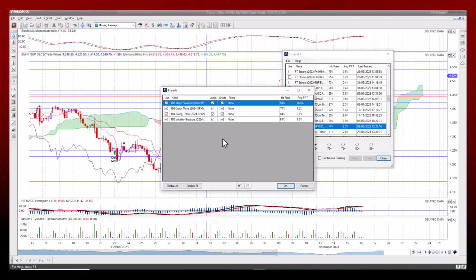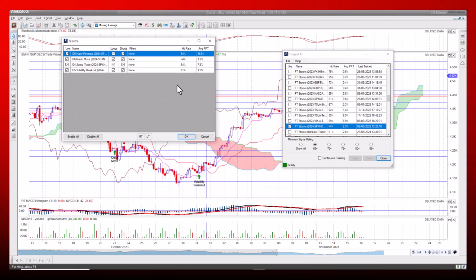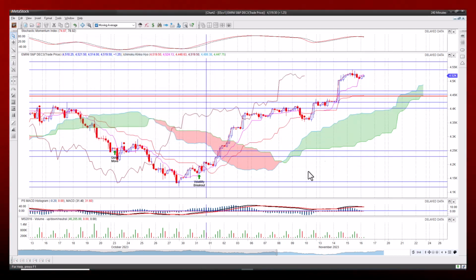The one we're really looking for is the major reversal signal, because that's about 94% accurate over the testing period. The one we've got here is the volatility breakout one, so on average that one's about 61% accurate during the testing period. Now, we tested thousands of trades, going back 20, 30, 40 years in futures data to train the AI on, so very good trading statistics using artificial intelligence together with the Ichimoku clouds.